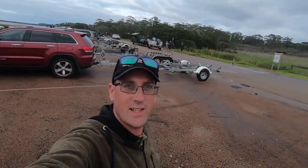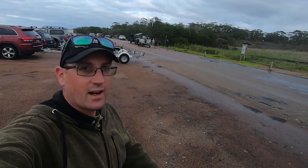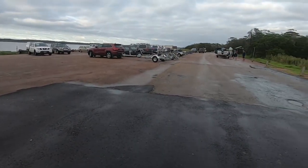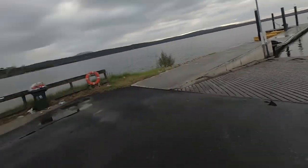Bemm River, busy, good to see. Loads of boats. It's about 7:45. Have a look at it. Full. They're about to head out, try and catch a $10,000 fish.